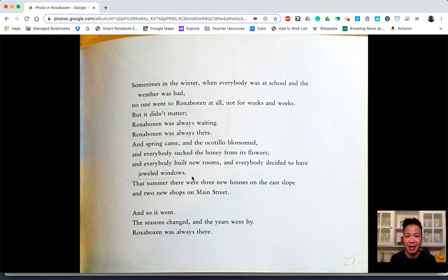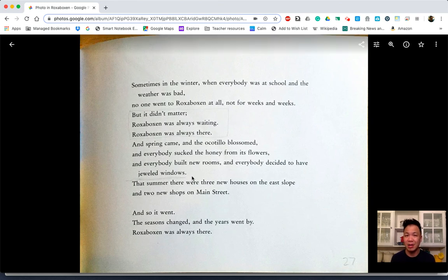You can tell the screen. Go ahead. Yep. Uh-huh. That glass. Again, she didn't just say they used colored glass. Why not? Not special enough. Jeweled windows. Sounds much more special. Time in.